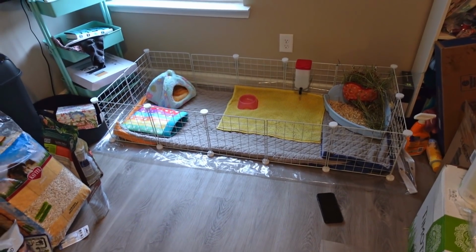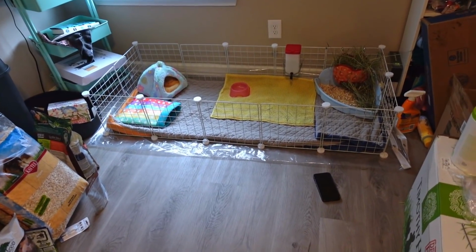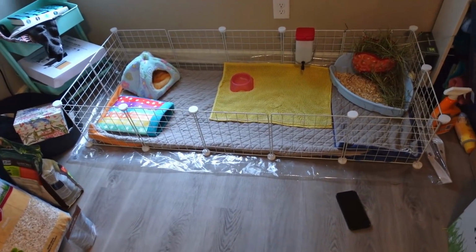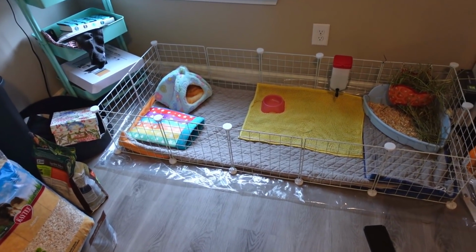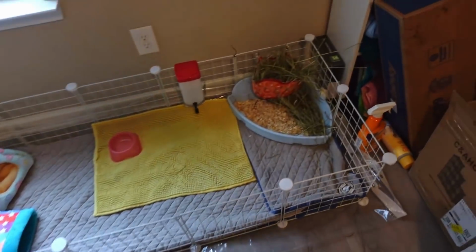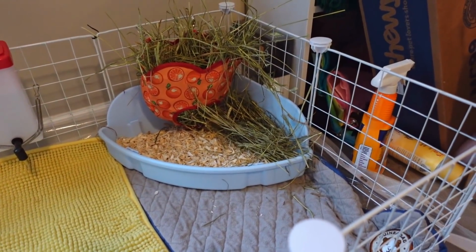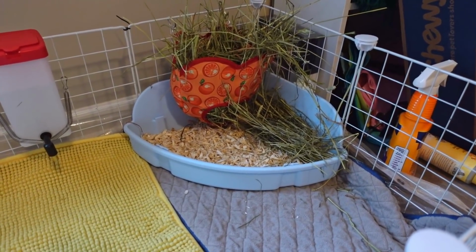Alright guys, I know the lighting is so bad because it is turning night outside, but here is what we have and I am so incredibly happy with it. So we are going to give Ricky a 2x5 and these are 12-inch grids, so these are definitely 2 foot by 5 foot. And then over here, I'm actually really loving this litter box. It is the perfect size for 1 guinea pig. I definitely wouldn't say that it's good for 2 guinea pigs, but it's definitely good for 1.